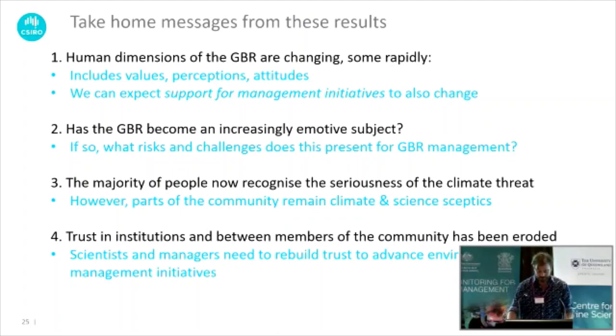My second point is a question. Has the Great Barrier Reef become an increasingly emotive subject? And if so, what risks and challenges does this present for reef science and management? Thirdly, it seems we've passed a tipping point in the last few years, at least in the Great Barrier Reef catchment, where the majority of people now recognise the seriousness of the climate threat. Now, this might open up opportunities for pursuing new or stronger adaptation and mitigation initiatives, but parts of the community still hold sceptical views and so should be engaged carefully and purposefully.